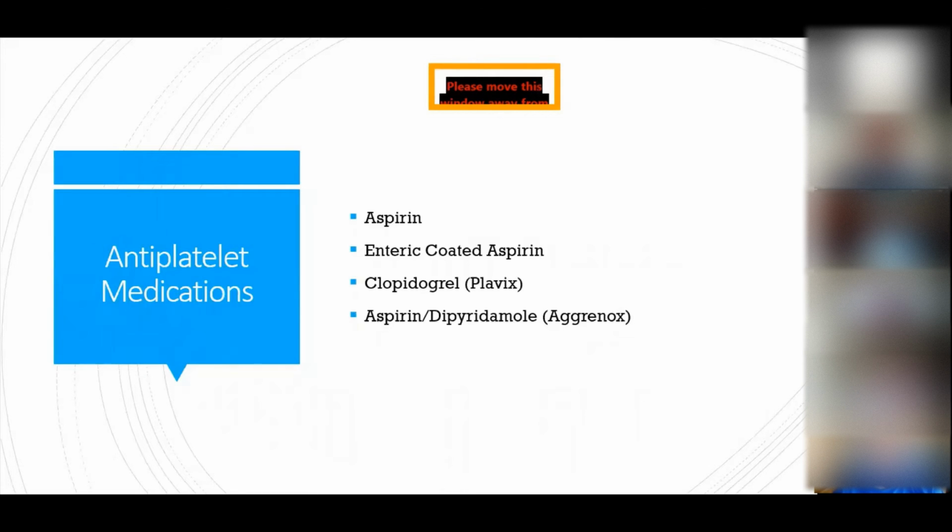Some of you might know a medication called baby aspirin. We don't like to refer to it as baby aspirin because it's not for children or for infants. It's just a smaller dose of aspirin. So there's a baby aspirin, which is 81 milligrams. That's our low dose aspirin. And then there's aspirin that's 325 milligrams, and that's a higher dose aspirin. And depending on your situation, you could be on either one of those doses.